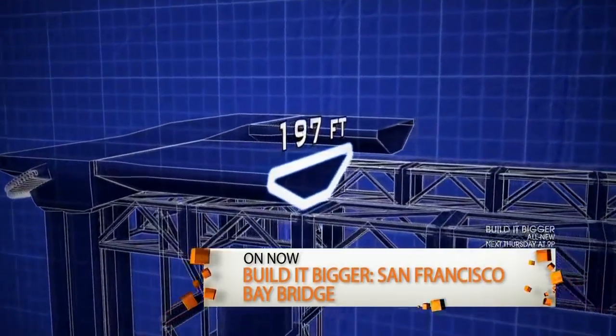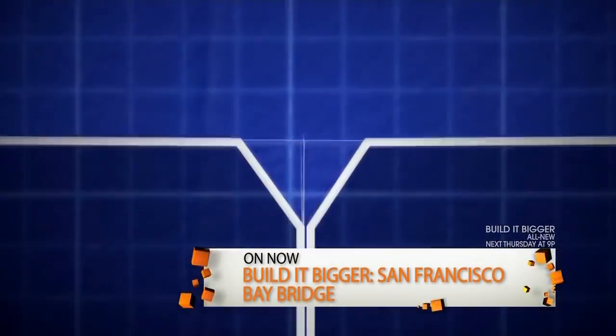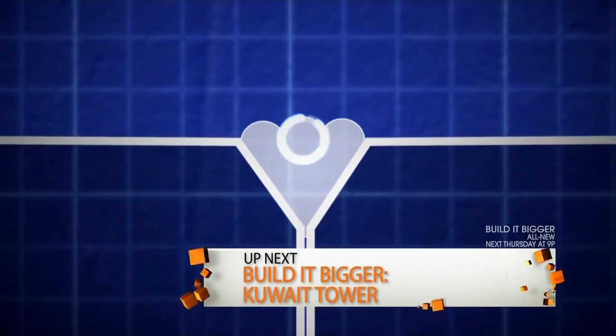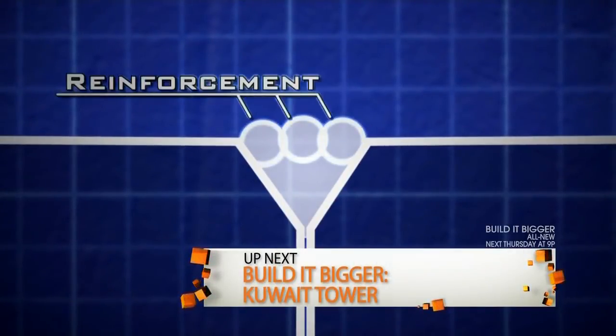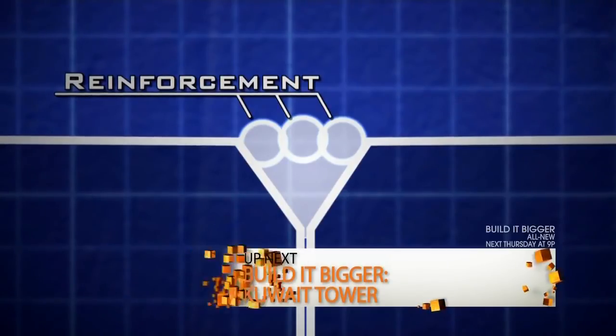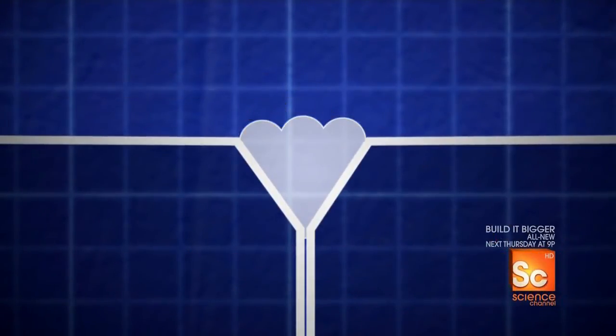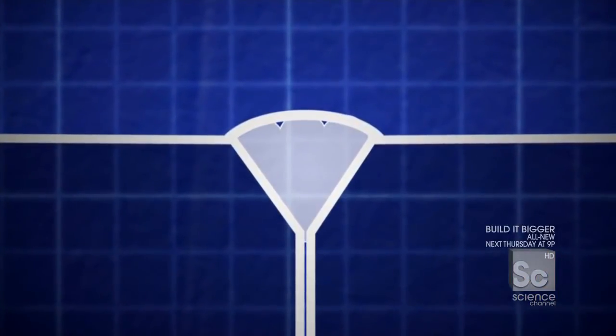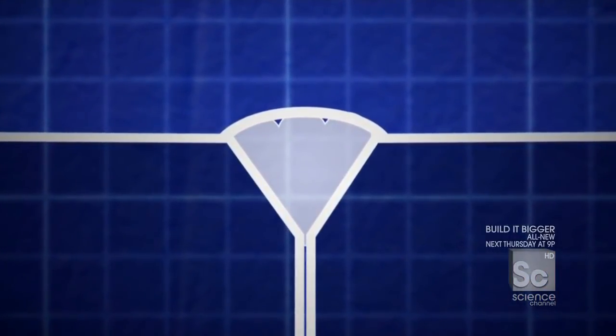A 197-foot-long weld joins two bridge segments together. It's laid down in 9 layers with a robotic welding machine. The top 3 layers, called reinforcement, ensure that the gap is completely filled. But they stick up about a quarter of an inch above the road deck, creating a hump on a surface that needs to be perfectly smooth.